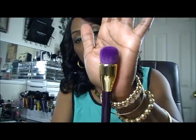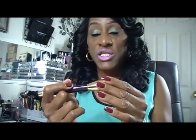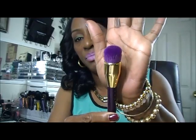The one brush that I will say of this 15-piece set that is a little scratchy is this duo fiber buffing brush here. It is a little prickly even after 2 washings. So on this 3rd go round, I'm going to add a little conditioner to it and see if that makes it a little bit better. And when I say prickly, you feel it a little bit on your skin, but nothing that is too abrasive that you would not want to use this to apply your foundation or anything like that. So that is the buffing brush.